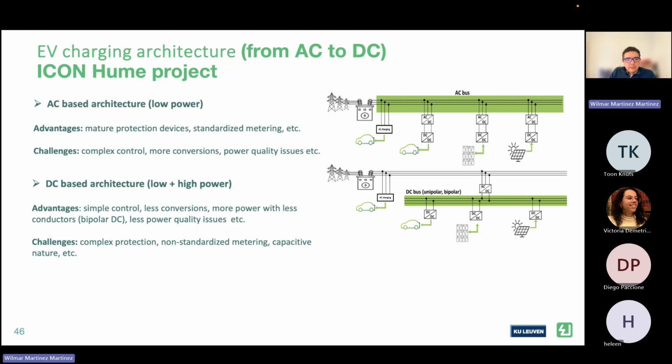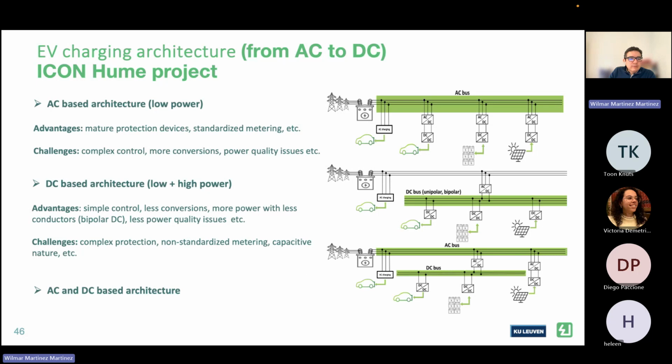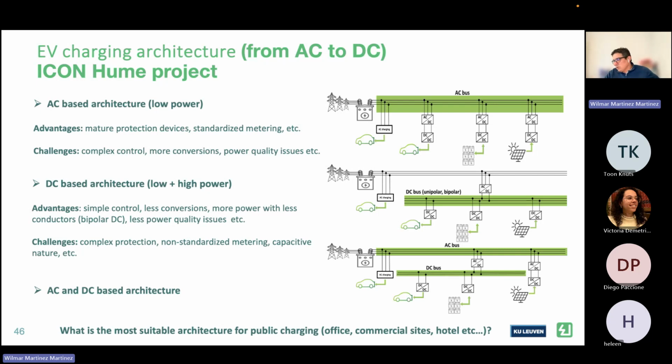However, we face the challenges of protection because DC breakers are not as mature as AC breakers. There is no standardized metering. We can have quite a capacitive nature in the system. So yeah, some challenges. And perhaps we can have a combined architecture with an AC bus and a DC bus, and we can interconnect many loads there. So a big question today is what is the most suitable architecture, for instance, for public charging, home charging, or fast charging. When it comes to charging infrastructure, it's not like there is a single truth. It actually depends on each scenario, each particular condition, and so on.